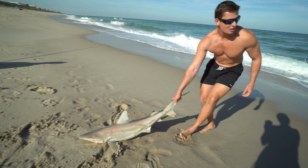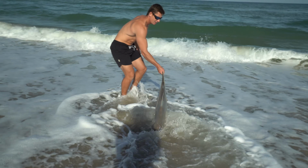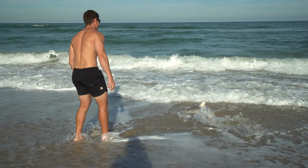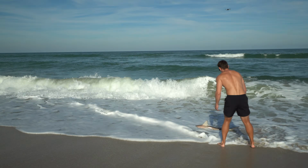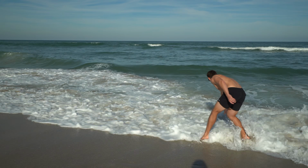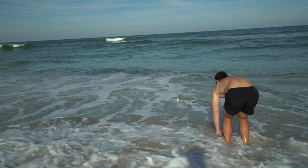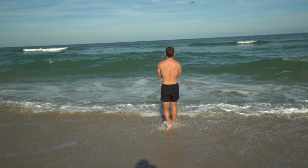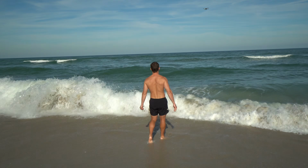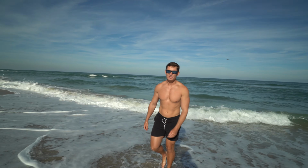Okay, so now we're going to release them, and this is the best way to do it. Drag them backwards like this, and give them a spin. Successful catch and release, small blacktip.